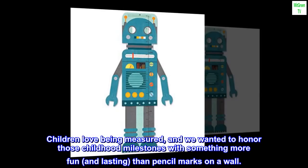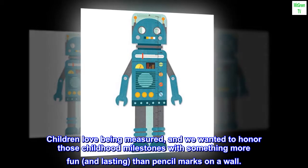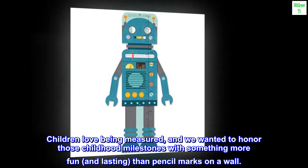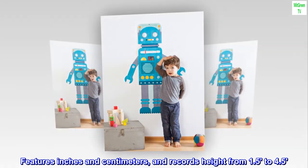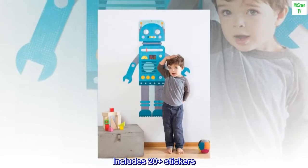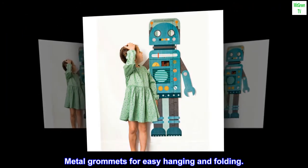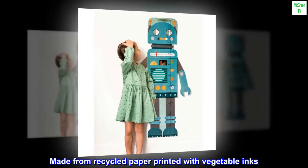Children love being measured, and we wanted to honor those childhood milestones with something more fun and lasting than pencil marks on a wall. Features inches and centimeters, and records height from 1.5 to 4.5. Includes 20+ stickers. Metal grommets for easy hanging and folding. Made from recycled paper printed with vegetable inks.